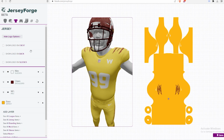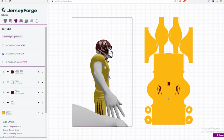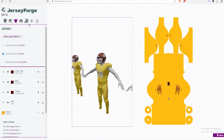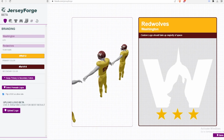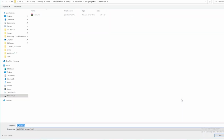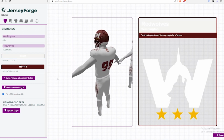So what I ended up doing was adding a logo tag with the logo on the back and making that logo tag red, kind of similar to what the Rams do on their uniforms. And I think this gives it a really cool look that really fits in with the aesthetic that we were going for. So right now I'm just going through and making all of the white red, and it turned out pretty good. So now I'm just saving this, and then I will go back into Jersey Forge and change that white to yellow, and easy as that, we have an away uniform.